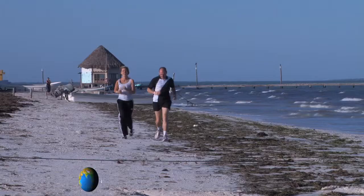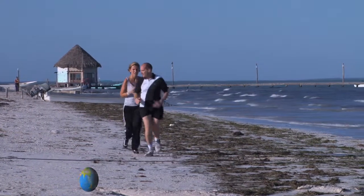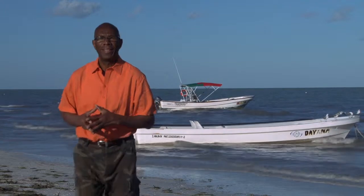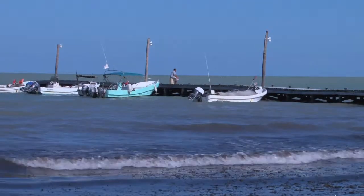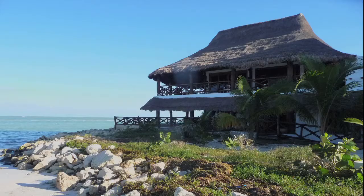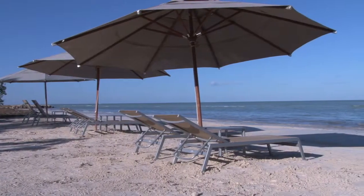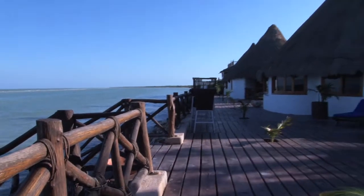Holbox is located on the northern tip of Quintana Roo. Holbox is only 40 kilometers long and 2 kilometers wide. Yet it is a spectacular place where you can experience a true sense of history. If you're looking for a little worry-free rest and relaxation, it has everything that you need. With lush, beautiful beaches, Holbox is also known for its great atmosphere of tranquility and is an excellent choice for spending time with family, friends, and loved ones.